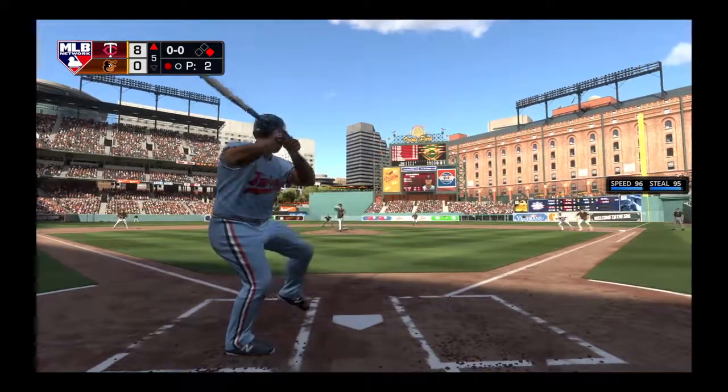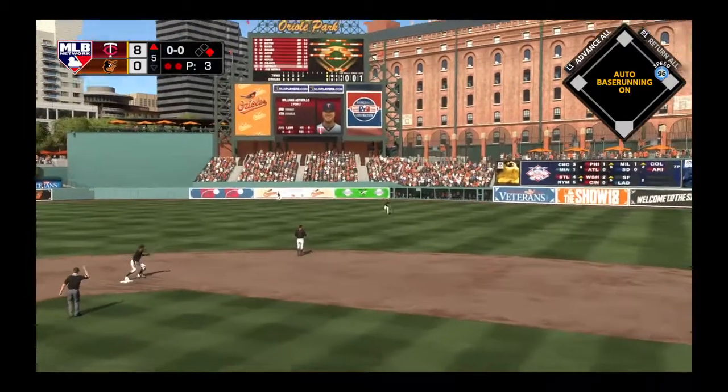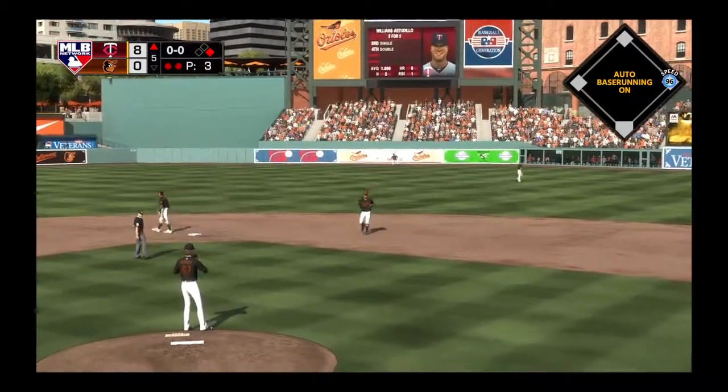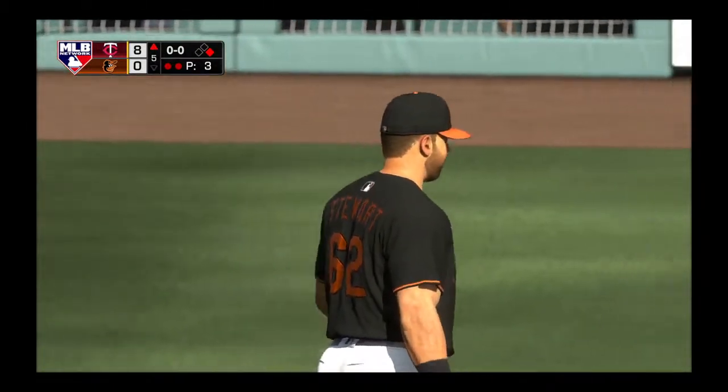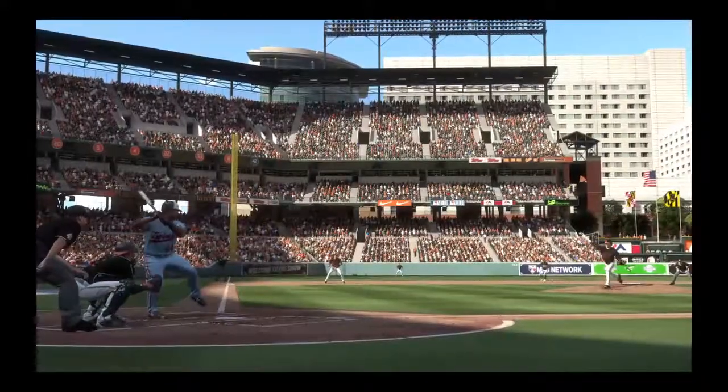From the stretch. Shot toward right center. But this will not get out there deep enough as it's run down by the right fielder in the alley for the second out. Up next for Minnesota, second baseman, Rod Carew.